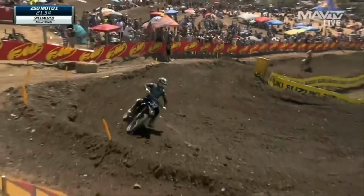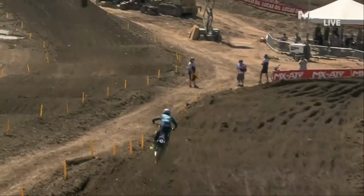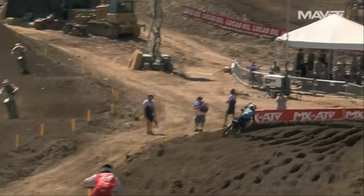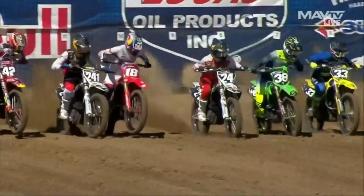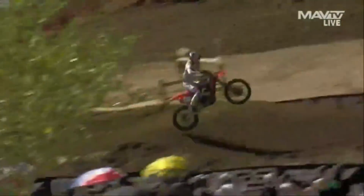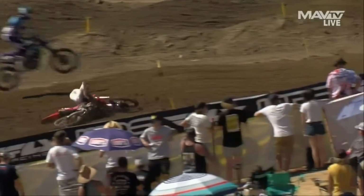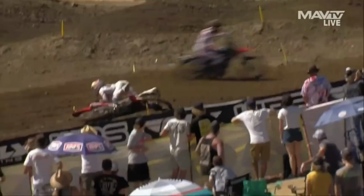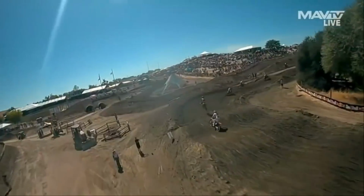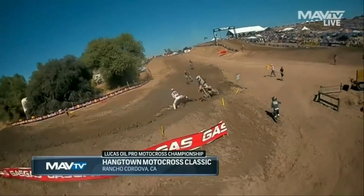All right, we'll reset after this first break. Justin Cooper looking for maximum points, leading the way, pulling a gap over RJ Hampshire. But the big story, not just one, but 2 crashes for Jet Lawrence. Bad start. Then this one is all on his own. And then when he goes to the back of the pack after this crash, then you get caught up in the troubles of other riders. And that's what happened here when Tyson Johnson goes down. Jet Lawrence up to 20th.